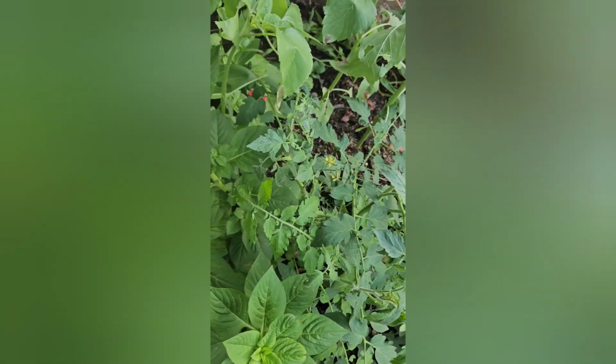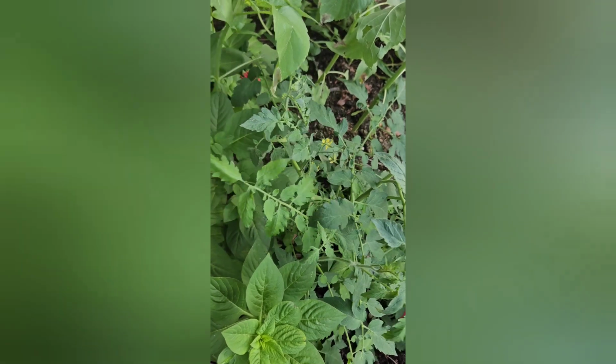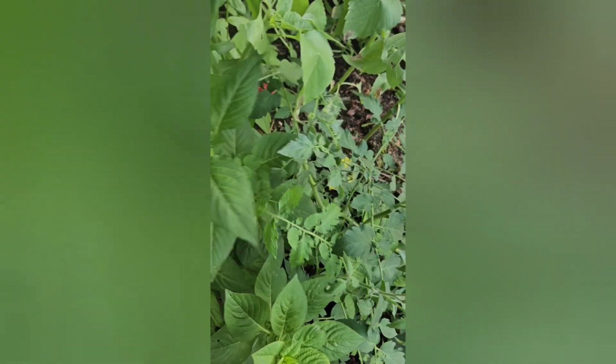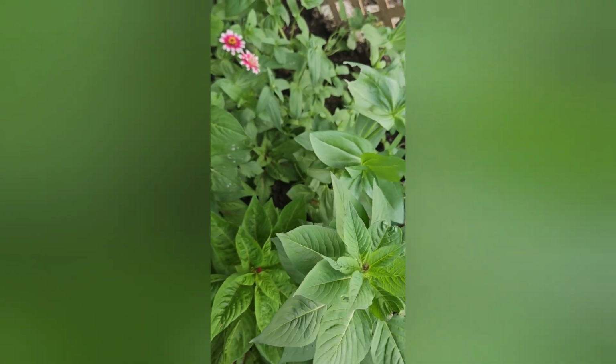These tomatoes, one of them I planted in here because I needed to transplant it. The rest are chicken planted. So there are tomatoes in here as well, but I just kind of transplanted one because it was doing bad, and the rest popped up by themselves.